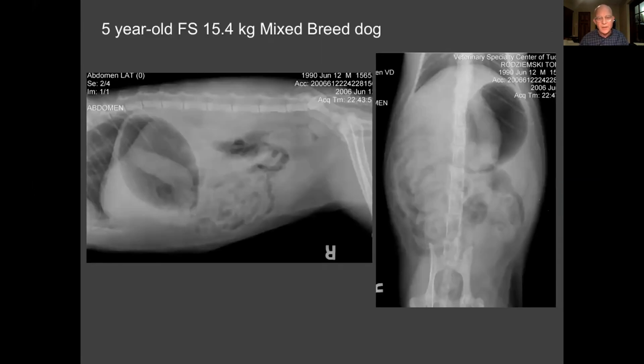Next case is this 5-year-old mixed breed dog that swallowed a rib bone. This was seen by the other internist I was working with at the time, the day before, and he attempted removal and was unable to take the bone out. So the next day I came in, he said, I'm scheduling the dog for surgery. And I said, well, why don't you let me take a try before we send the dog to surgery?